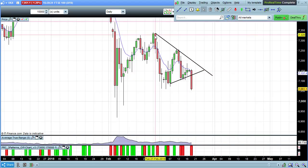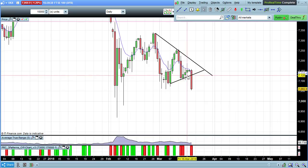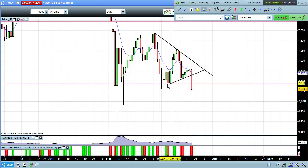So the market had hit resistance, then hit resistance again. We then found support, found support again, and this market was dragging itself up. And this is what alerted me to the possibility that we were looking at some sort of a trend line. Then I seen the squeeze.